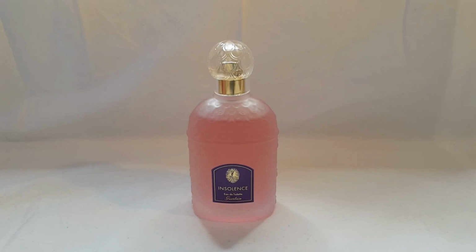Today I'll be talking about my top 5 elegant and classy perfumes. This was requested by many of you, and I decided to choose floral fragrances for today. I think there's just so many fragrances that can fit under this category, but today I'll just be talking about my classiest and most elegant floral fragrances.